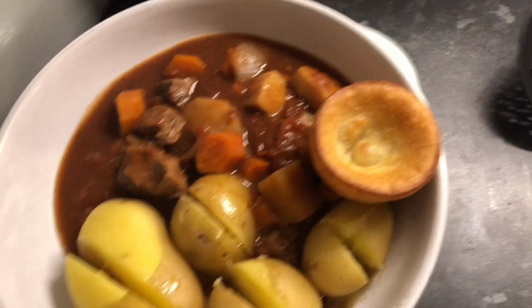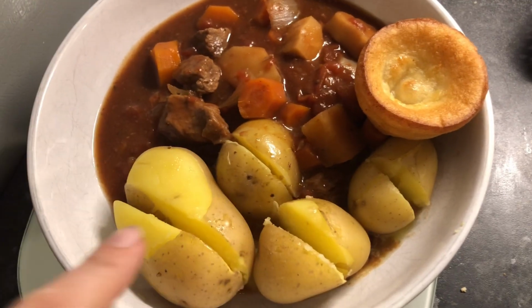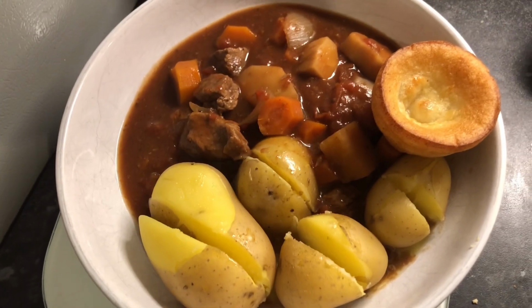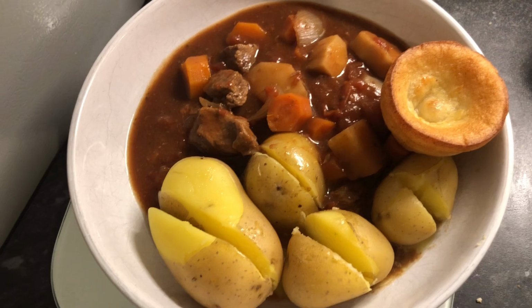And I've got a Yorkshire pudding. So this is all worked out in my app. I've also got a tiny bit of butter, the Lurpak lighter, on my potatoes. So yeah, not a bad meal calorie wise. So I'm looking forward to this, and it's turned a bit colder now, so this is perfect stew weather.